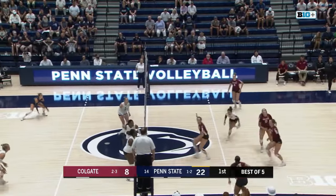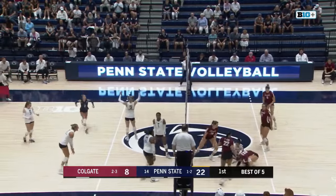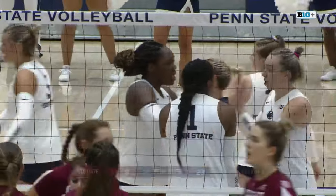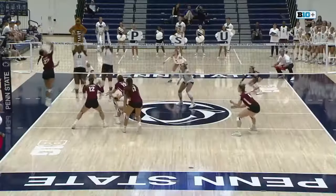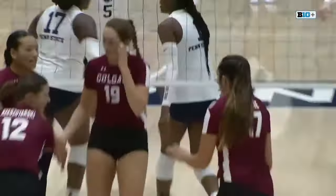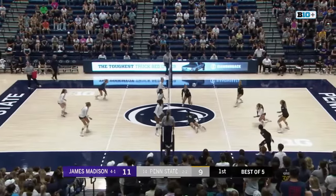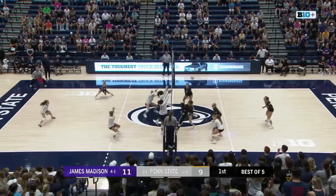The Raiders are having issues with her right now, understandably so. Milan Bayless getting denied. Weatherington and Trammell up there on the front line for the Nittany Lions. Yeah, you see the replay, Zoe Weatherington getting all of that block. She recorded a rare miscue there. Pedraza tries to bring it over, bounces off the net. Dukes look to dial back in.